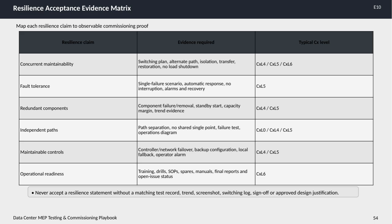Maintainable controls focus on failover capabilities, backup configurations, local fallback options, and operator alarms, again generally validated at commissioning levels 4 and 5. And for operational readiness, it's about ensuring staff are trained, drills have been conducted, standard operating procedures are in place, and that all documentation, including spare parts lists and manuals, are complete.